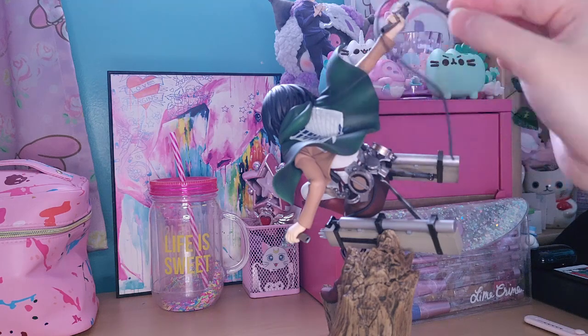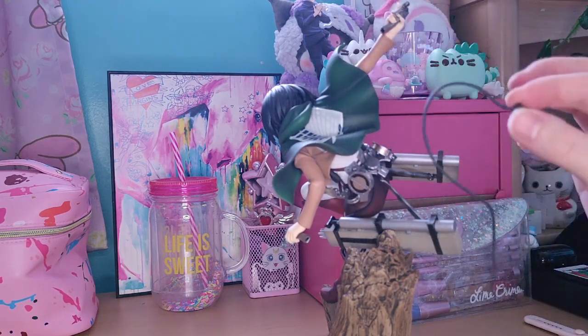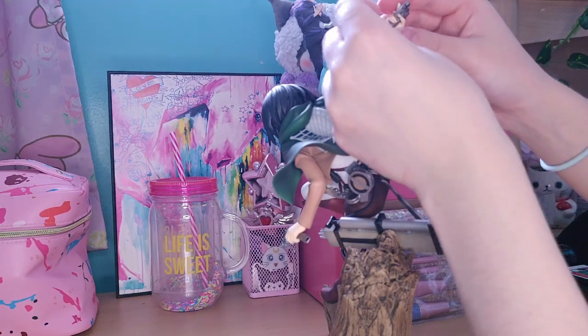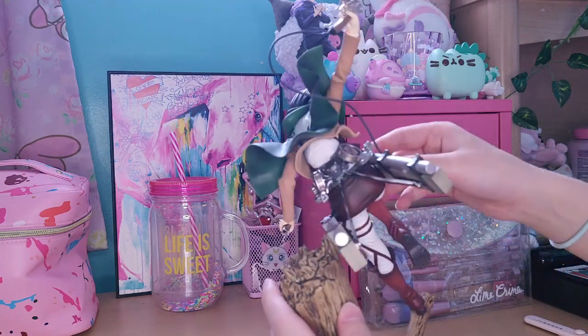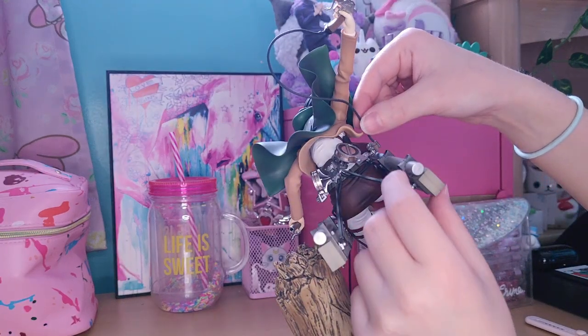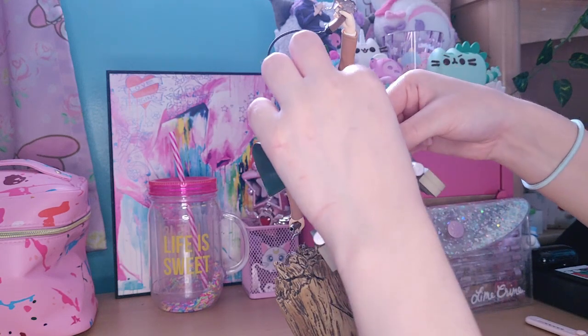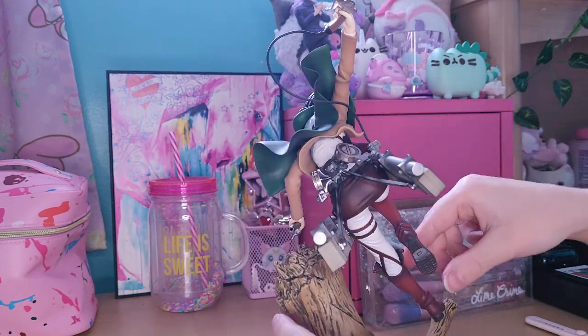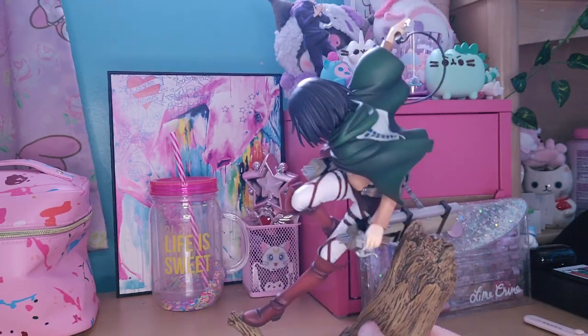these two black pieces to each side. They are labeled R and L. This one is R. So it just goes in the top one here. Stick it in the bottom. And then the end piece just goes on the top, on the side here. Stick it in nice and easy just like that. So far this has been the easiest part of assembling this figure.